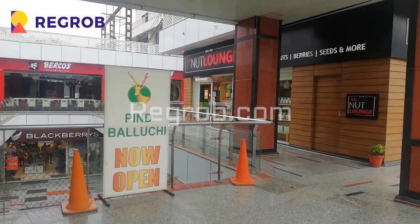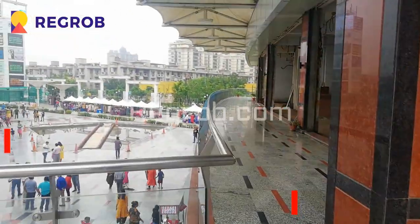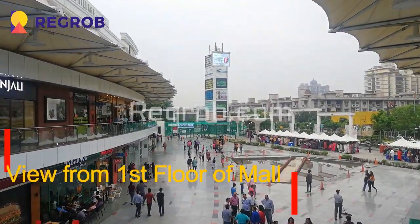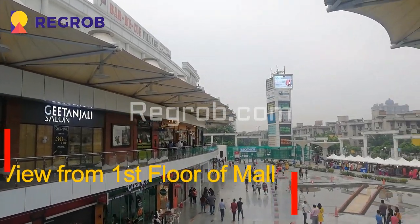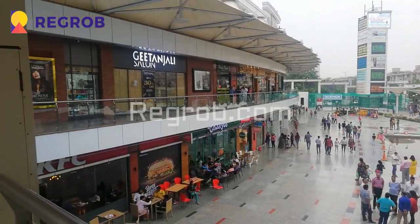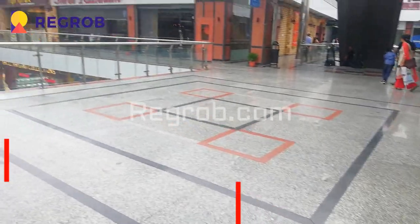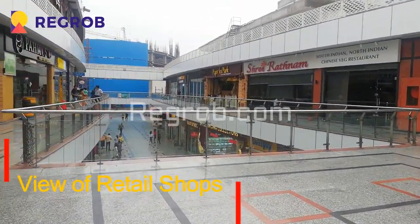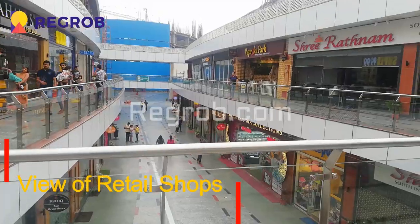This project also carries a multi-cuisine restaurant. So this is the view from the first floor of the mall. This mall is located in one of the prime locations of Indirapuram. And here you can see the various retail shops.